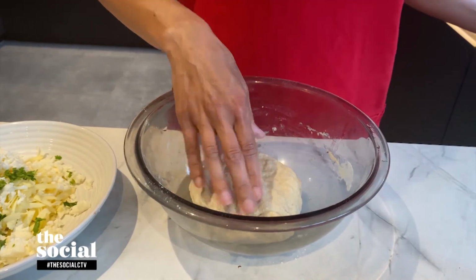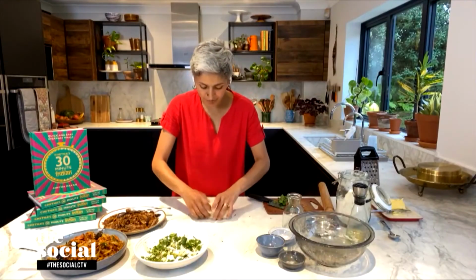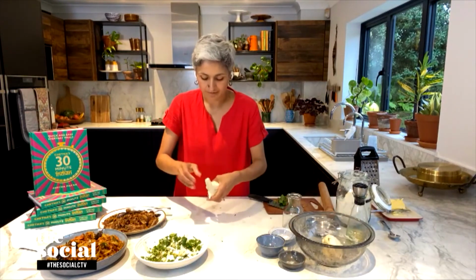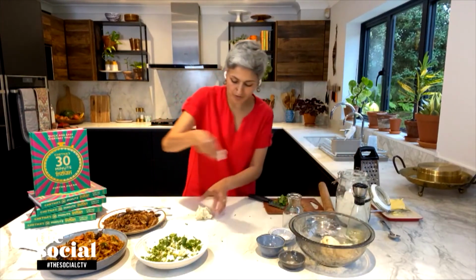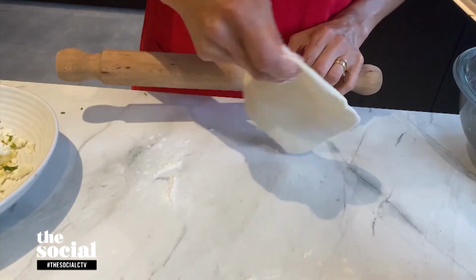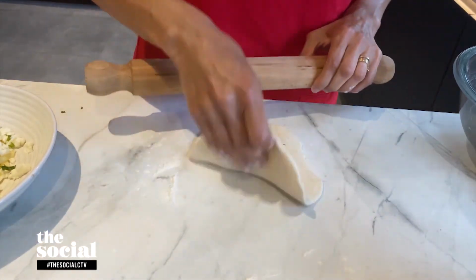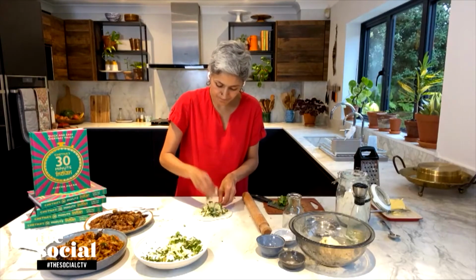And I have got the dough here, which has been resting for a few minutes, and I just divide it into 4. Okay. And all I'm going to do is put a little bit of flour so that it doesn't stick, and roll it out about 3-4 inches big. And then I'm going to put a quarter of the filling in the middle here.